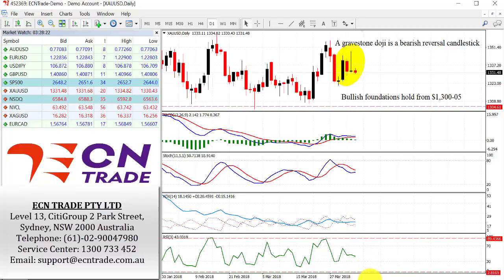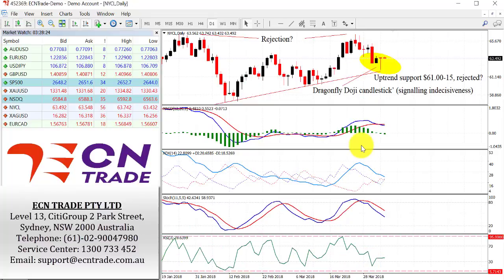And like with the gravestone doji, this time around, oil has posted a flying stone, the dragonfly doji. This is also signaling indecisiveness. Nevertheless, it was a rejection from the trend line, which comes in around $61 a barrel. And if we get further confirmation, this could actually see a retracement up towards the highs that were seen of the recent rejection of 66. So keep an eye on this in the next 12 to 24 hours, as we could see the market rally on further if its pattern is true to its nature.